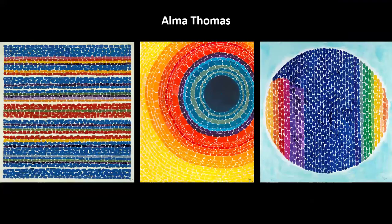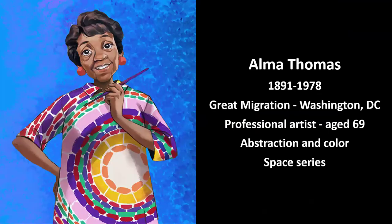All right, this is Alma Thomas. Remember, we saw her earlier. Look at these cool paintings. Alma Thomas was born in 1891. She passed away in 1978. She had a really fascinating life. She was part of the Great Migration, and she ended up making her way to Washington, D.C.